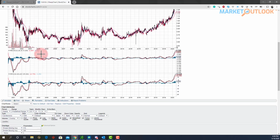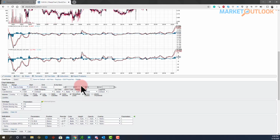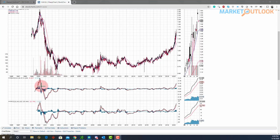If we were to go back further, I don't know how far back this will let us go. Let's see if it will let us go back over here. One second. There we go. So here's the XLI, XOK to XLI going into the late 90s, right? This is 99. You can see the parabolic move XOK took. Very, very similar. It did get up above, or right up to that 20% mark, and hence the 20% decline after that. So here we are again, working our way up to the 20% mark.